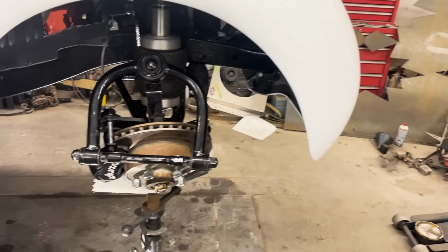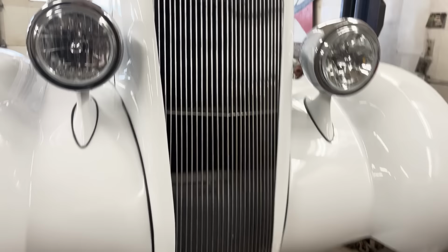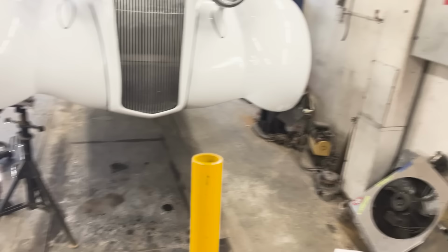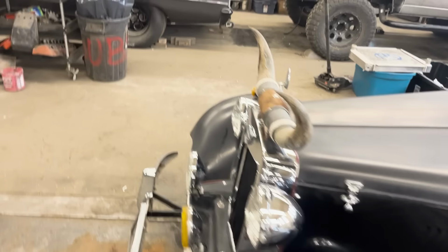So what is this? This is an old Plymouth, isn't it? Or what is that? I don't know. It is awesome. It's a pretty wild-looking car. Everything else passed. I just need to get this suspension dialed in. Pretty cool. So what's with this thing? It looks like another project. I like the horns.